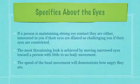If a person is maintaining strong eye contact, they are either, 1, interested in you if their eyes are dilated, or challenging you if their eyes are constricted. The most threatening look is achieved by moving narrowed eyes towards a person with little to no body movement. The speed of this head movement will demonstrate how angry that person is.